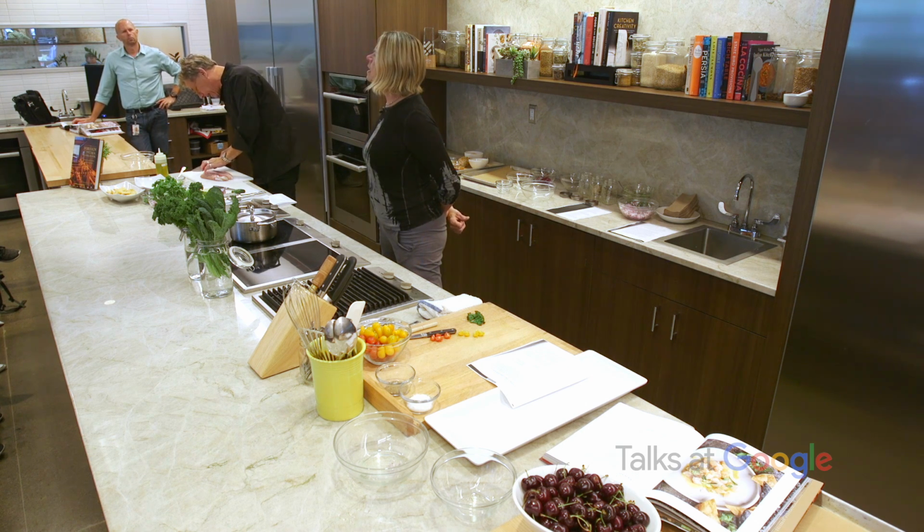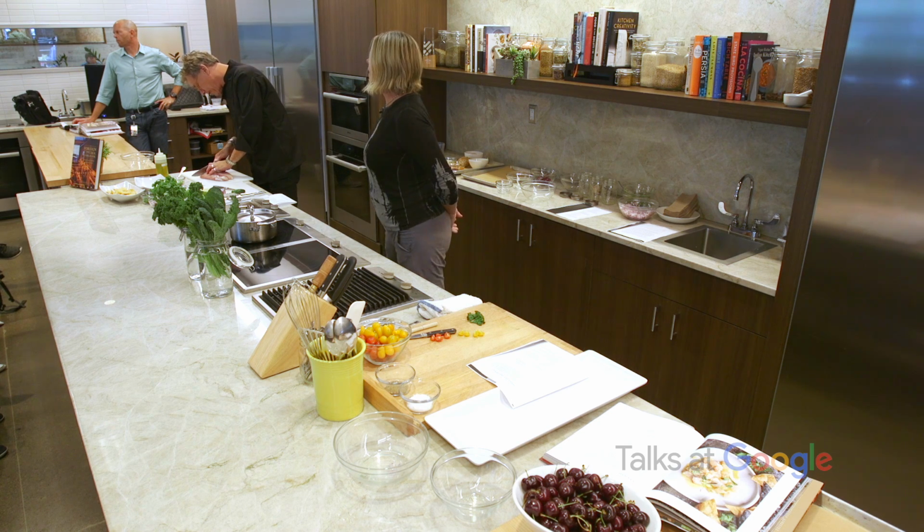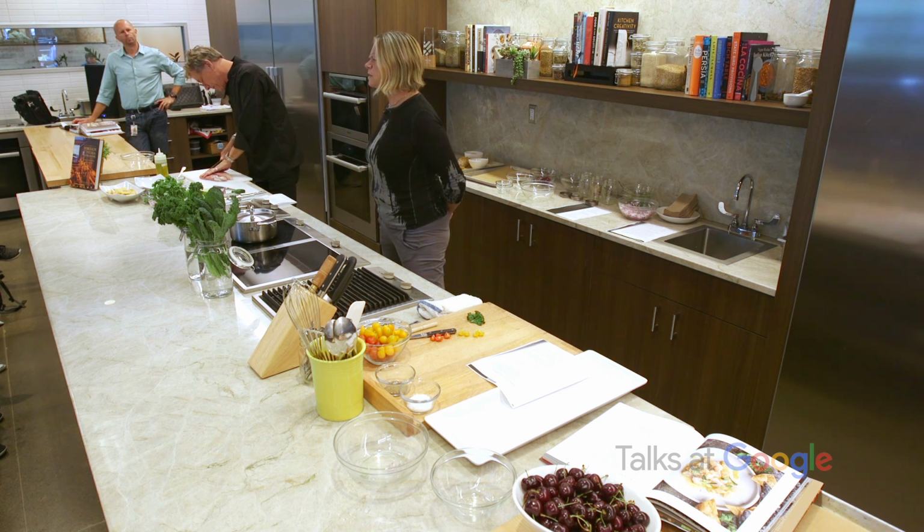So we need about 8 ounces of it. You think Santa Barbara or San Diego? Yeah. It's a California coastal sea bass.